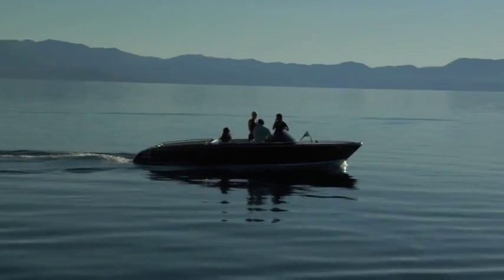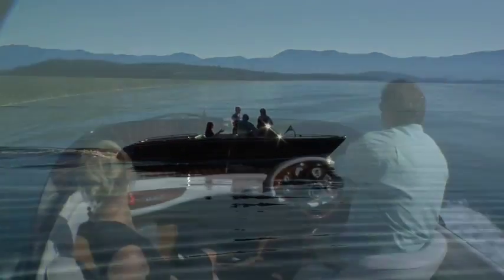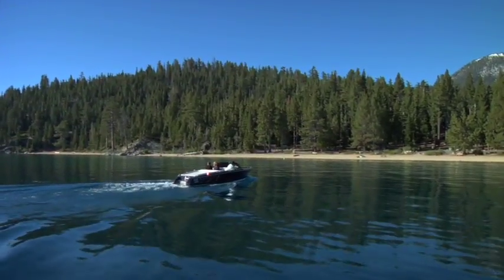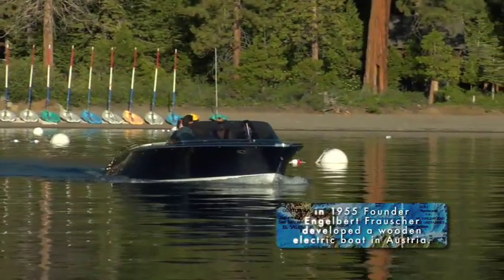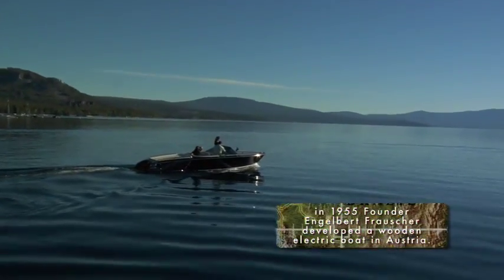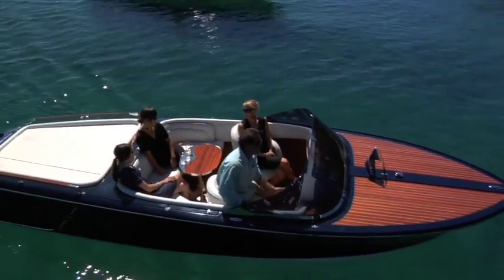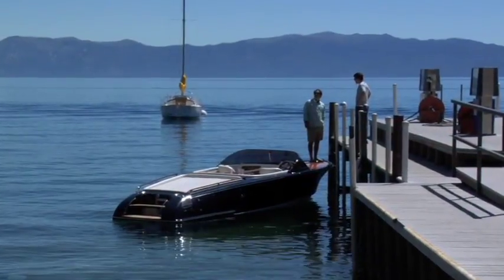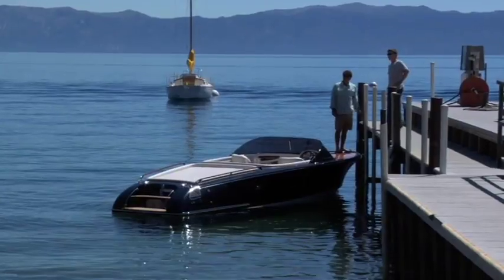So what kind of performance can one expect from the Froscher in electric mode? You can run this boat for about an hour and a half at 5 knots on electric mode only, which is plenty of time to get yourself in and out of the harbors and even cruise around and do some sightseeing. Yeah, it's always a funny look when you're going in and out of the harbor or you're pulling up to the gas pier to pick somebody up and everyone's wondering, is that boat on? Is that boat running? And of course it is, but it's just so silent.